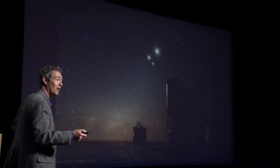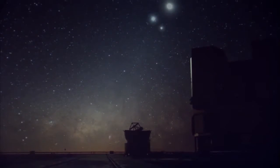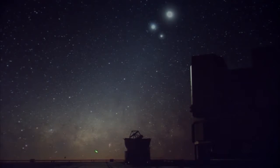First of all, I have to remind you that when you see planets in the night sky, so here's Venus, here's Jupiter, that's our moon, you see them not because they're self-luminous, right? These planets don't glow in the dark. You see them because they are reflecting the light from our sun into our eyeballs. That's how we see the planets. So the same technique is used for looking for life on exoplanets.